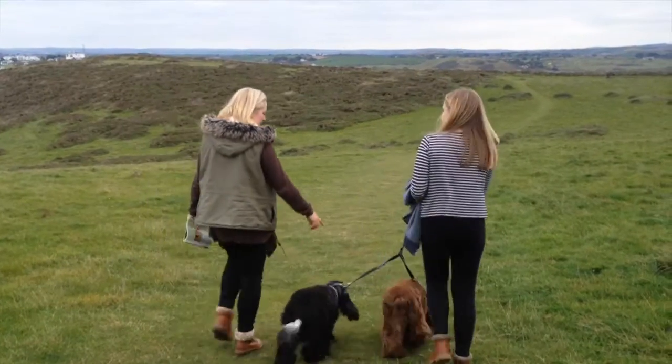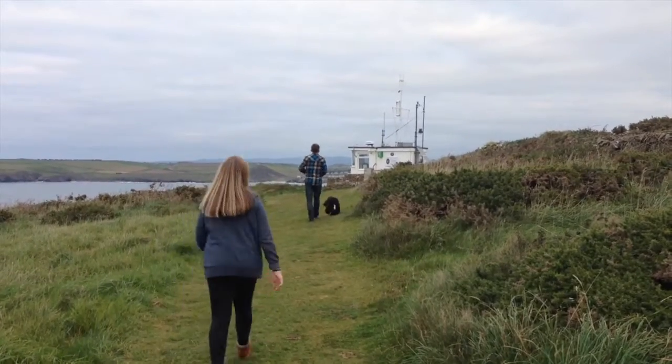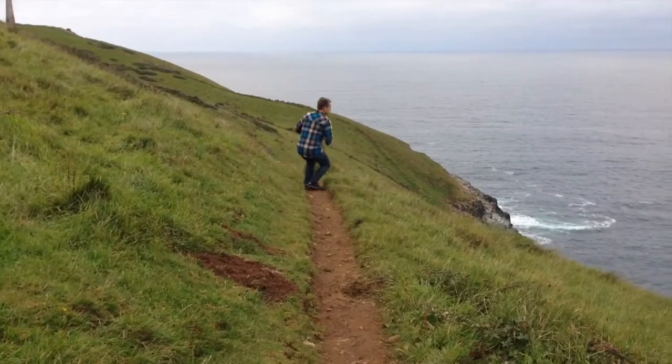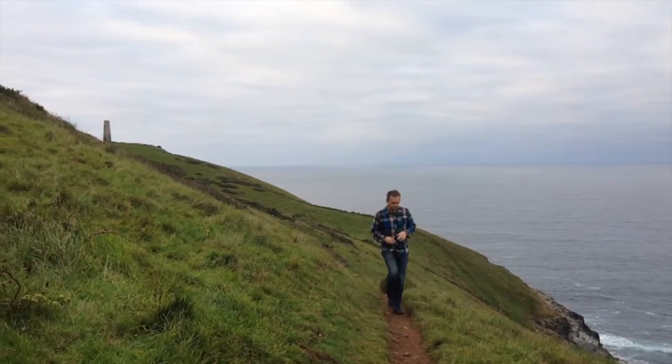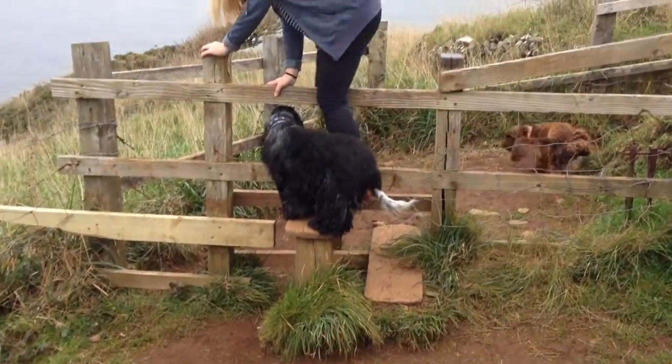On reaching the beacon, continue ahead. A shortcut goes right towards the old Coast Guard lookout, rounding Stepper Point to reach a wooden stile. So that's the lower coastal path that comes straight from the beacon. We've come from the lookout. Oh, he's balanced on the stile.